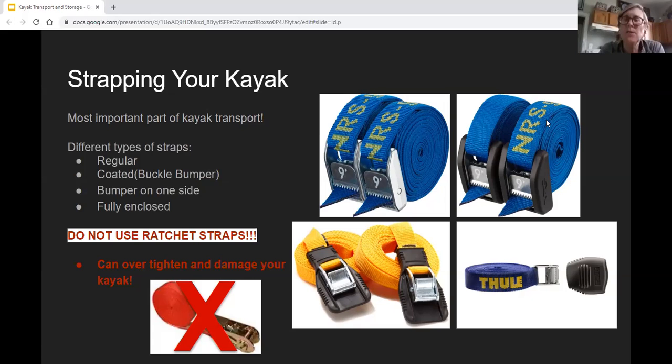So do you guys know about the locking straps Thule makes? I have not used them. They're excellent. So can I take a minute, or were you going to? No, you can go ahead. So it's Thule straps. Go ahead. Can you make her speaker?